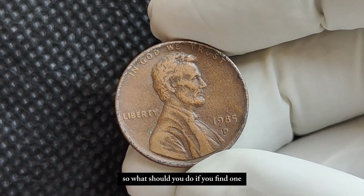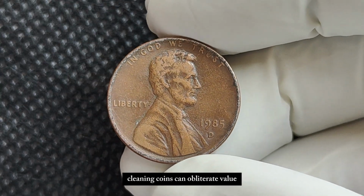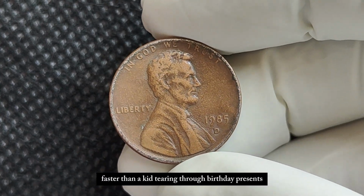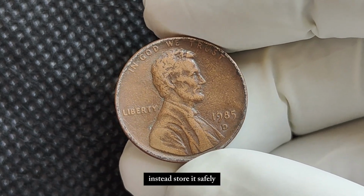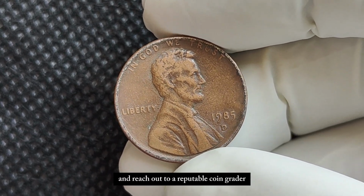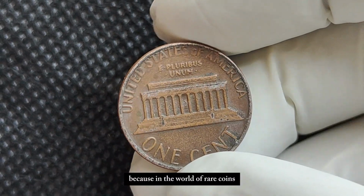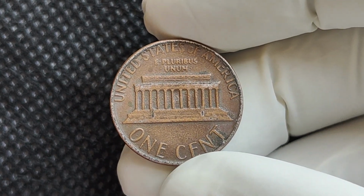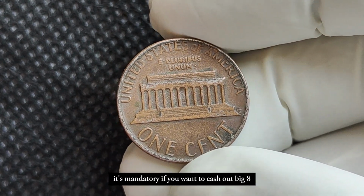What to do if you think you have one? So what should you do if you find one? First, don't clean it. Cleaning coins can obliterate value faster than a kid tearing through birthday presents. Instead, store it safely and reach out to a reputable coin grader like PCGS or NGC for a professional evaluation. Because in the world of rare coins, certification isn't optional. It's mandatory if you want to cash out big.